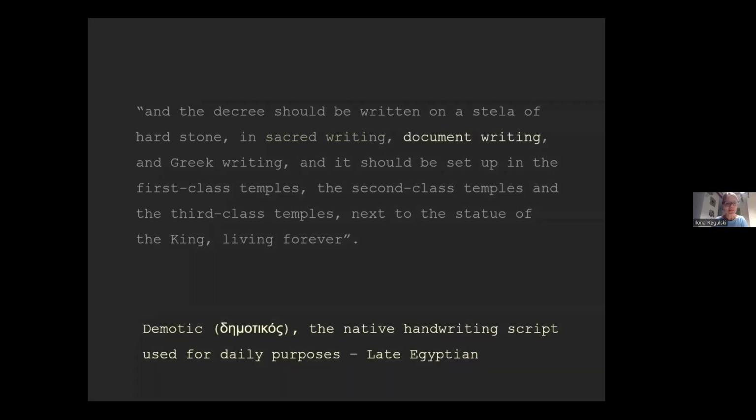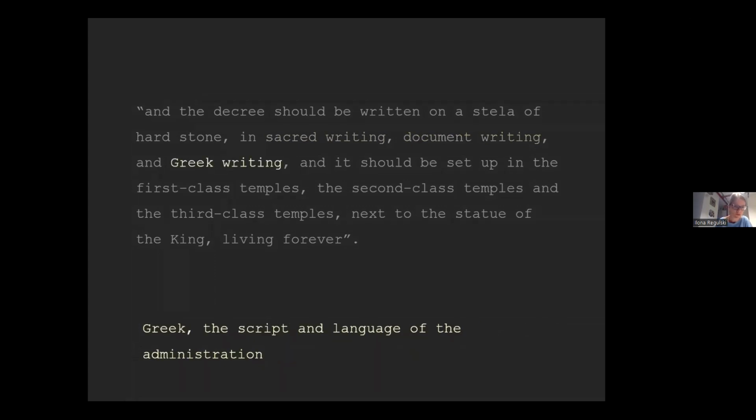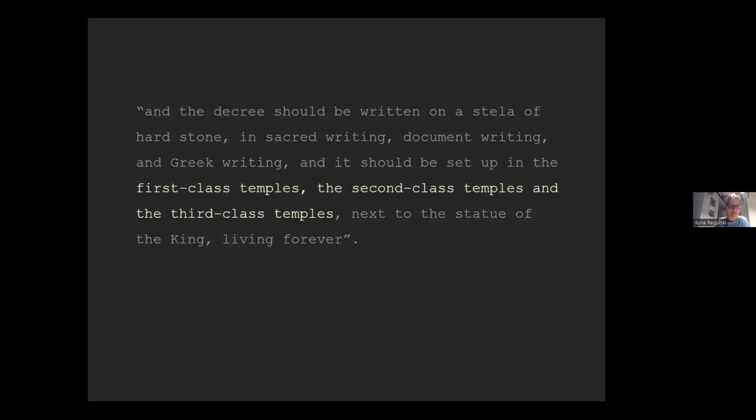Document writing, the native handwritten script used for daily purposes. This was basically the language and the script that people were using in the 2nd century BC when this stone was inscribed. And we have Greek writing, the script and the language of the administration. Greek was already introduced into Egypt by the 8th century BC, but especially starting from Alexander the Great, it was really widespread and was used as the language for the administration. Importantly, this decree should be set up in all the temples of Egypt.